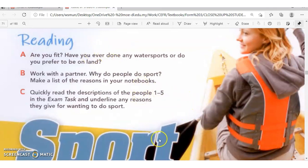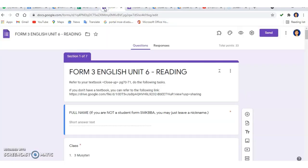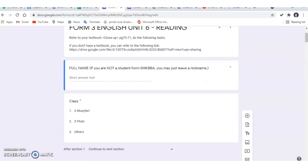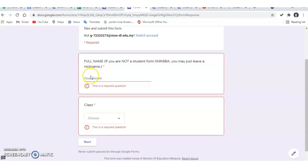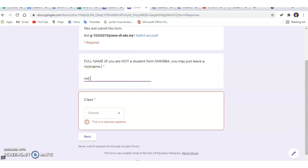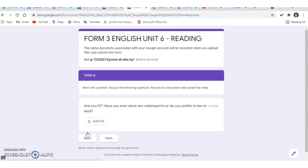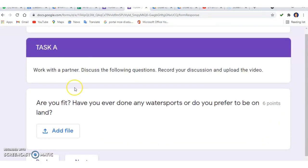Now let's go to the Google form. Let me type the name first. If you are not my student from SMK BBK, you can just leave any nickname. Choose others and click next. For this task A, I want you to work with a partner and discuss the following question.